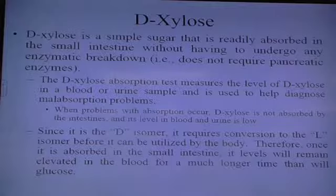Because within 20 to 40 minutes of giving the xylose, you should see it coming into the blood. Okay, not corn oil, but xylose. And then that xylose will elevate as more and more is absorbed. And the reason, why not use glucose then? Why use xylose? Glucose is supposed to be broken down? No. What's D mean?